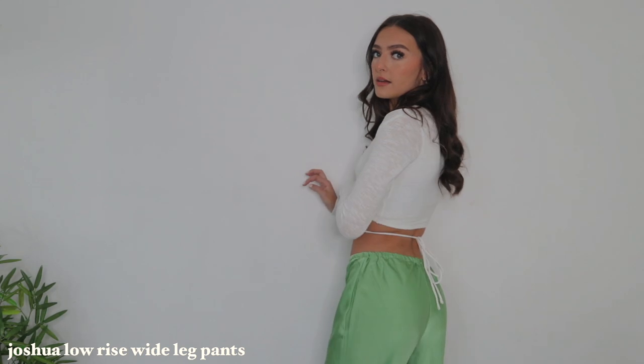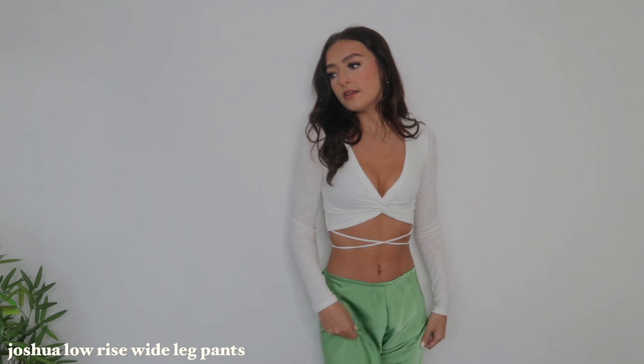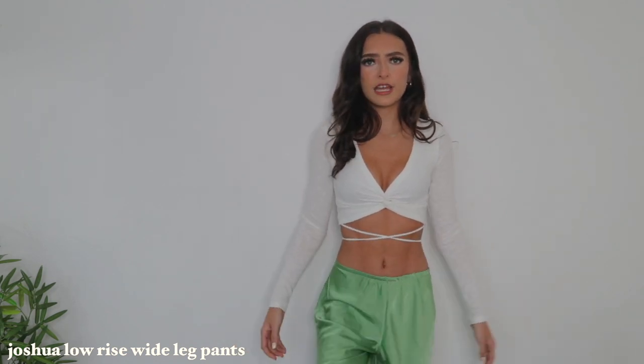And then the back, I mean, it's just a pair of pants, you know what I mean? It's not anything too flashy, but these are honestly so nice and just like freeing. I feel like I can actually move and, you know, groove. That was really cringy, why don't I just do that?